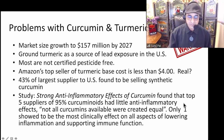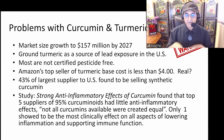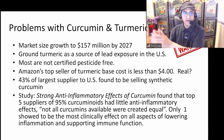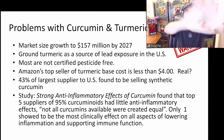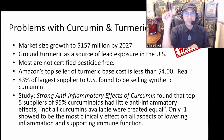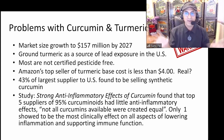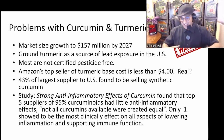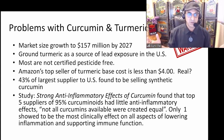More recently, we did a study, not me, but independent universities did, where they took the top 5 suppliers who sell 95% curcuminoids. Because remember, everybody's trying to look at this C3 complex data and say, well, let me just put generic 95%. These are all the companies that you go to the store and they have the whole aisle, all the kiosks. You'll see them from small town America to the big city in New York, every place. They took the top 5 suppliers to those big brands. That means they're also supplying hundreds of other turmeric products in the market.